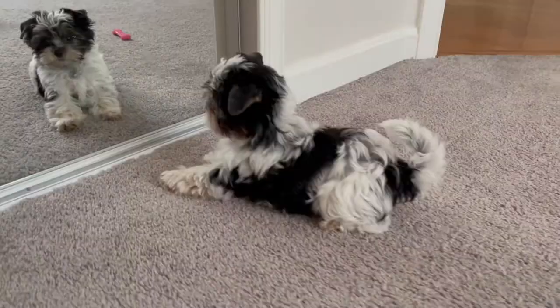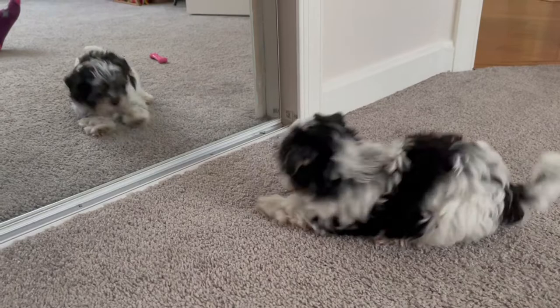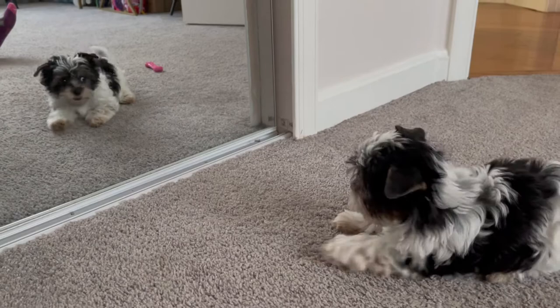Today is really my first time hearing her bark, honestly. So she's never seen a mirror before. She's freaking out at her own reflection.